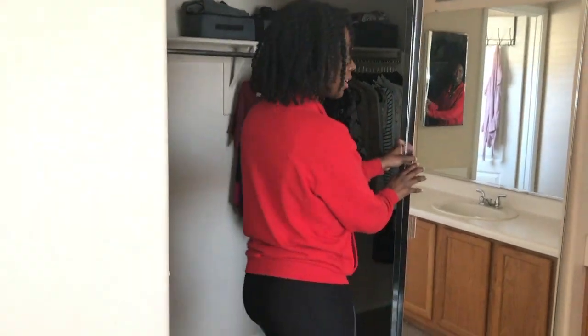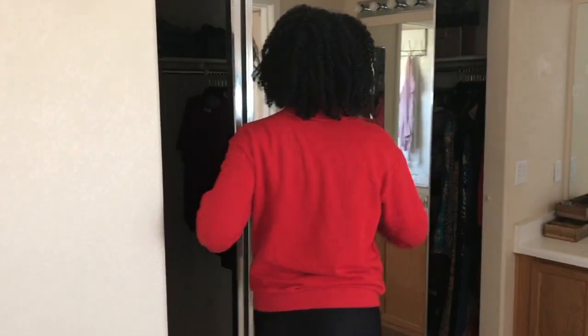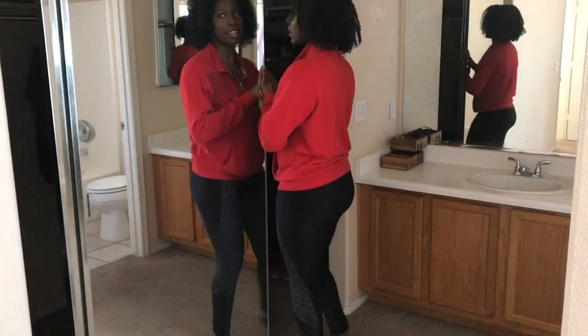But this is our master closet. I've already put in a lot of my clothes on this side.